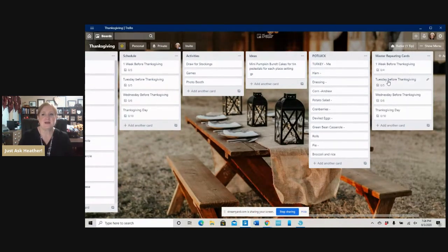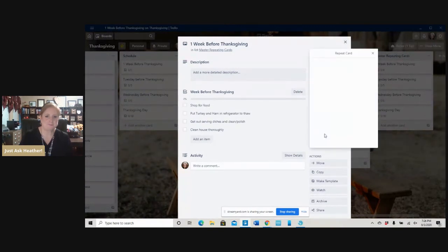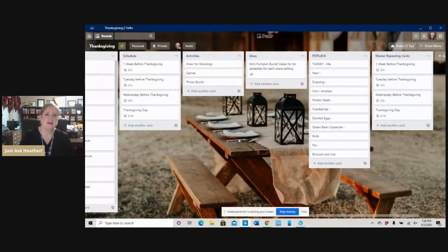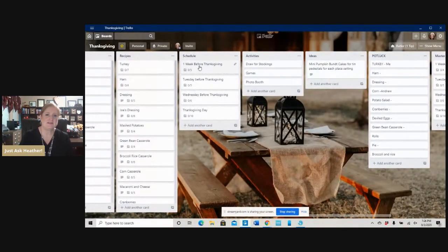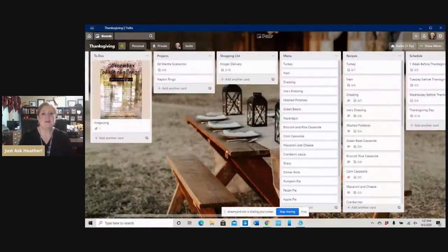And these master repeating cards, I don't think I use them anymore. I used to use them, and what would happen is the card would repeat every year when it was time for Thanksgiving. But since I have my schedule here and I just keep it the same every year, I don't even use those anymore. So that can even be gotten rid of. But anyway, that is how I do my Thanksgiving board.